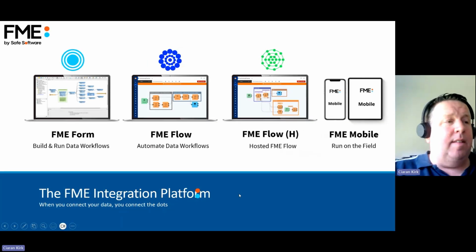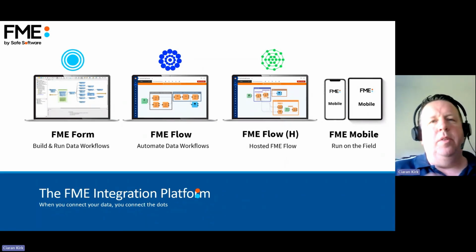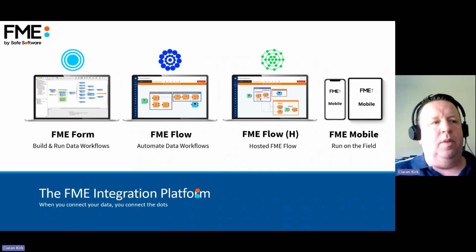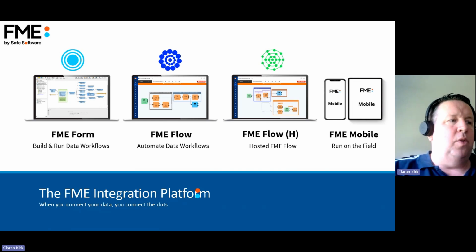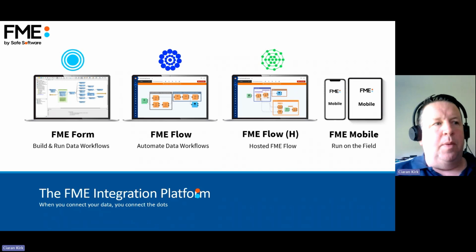A big thing that's happened in the last year with FME, which you'll see now with the 2024 release, is the rebranding of the names. I think we're just about getting used to it now. FME Form is for forming your workflows. That's how you build your workflows. It's old school FME Desktop. FME Flow is where you build and automate your workflows, as you create your flows, and that is your old school FME Server. FME Flow Hosted is FME Flow in the cloud as before, and then FME Mobile allows you to run FME in the field.